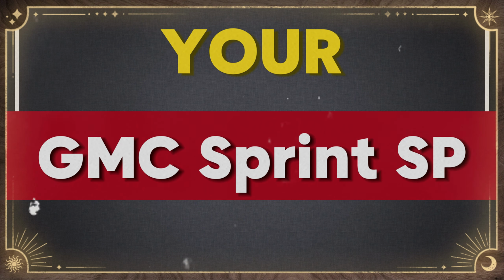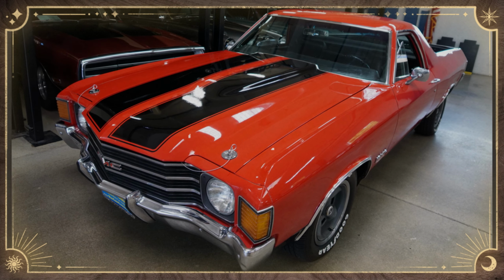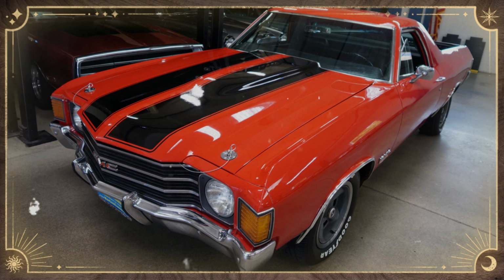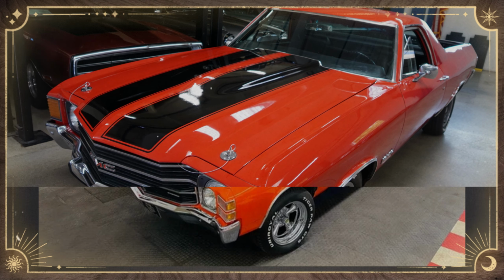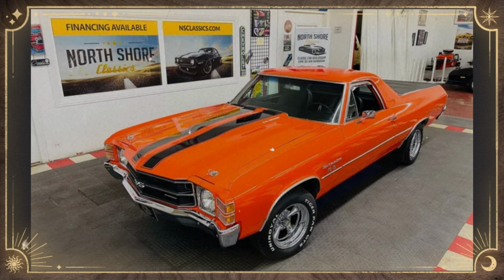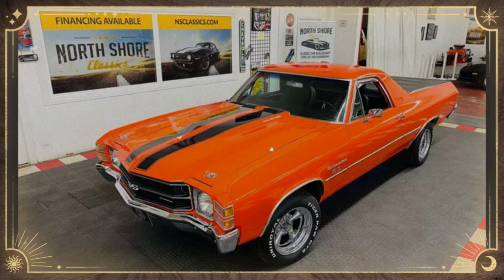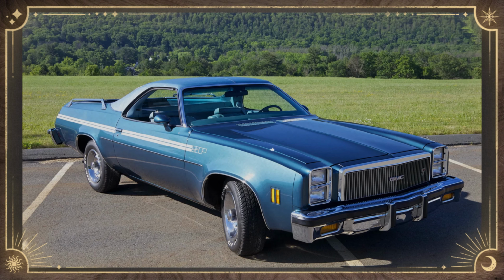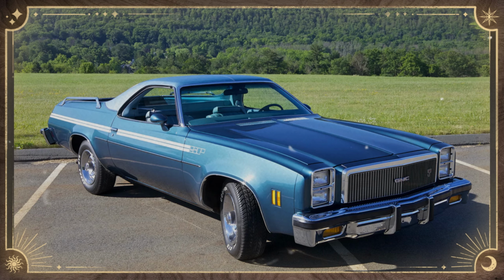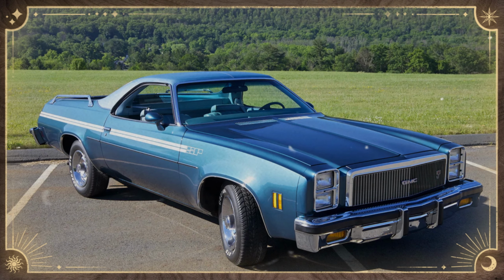GMC Sprint SP, 1971-1972. The GMC Sprint SP is one of the most unusual muscle cars General Motors has ever created. At first glance, it may seem strange for a pickup truck to be part of the muscle car category, but the Sprint SP proved that power and performance could be built into even a utility vehicle. This vehicle was based on the Chevrolet El Camino platform, but offered unique style and rarity that made it special.